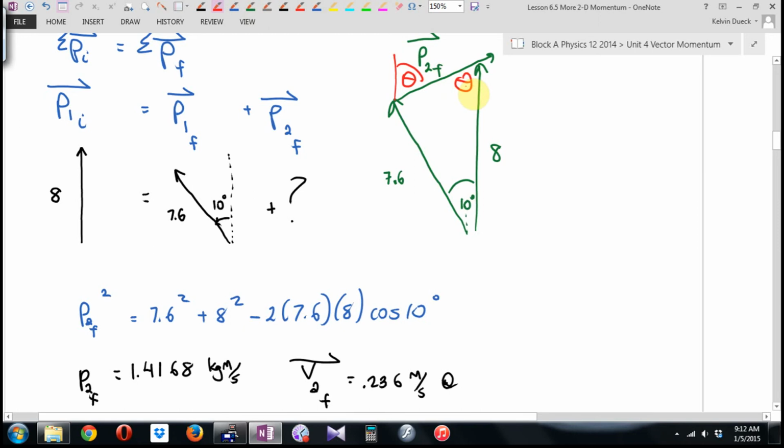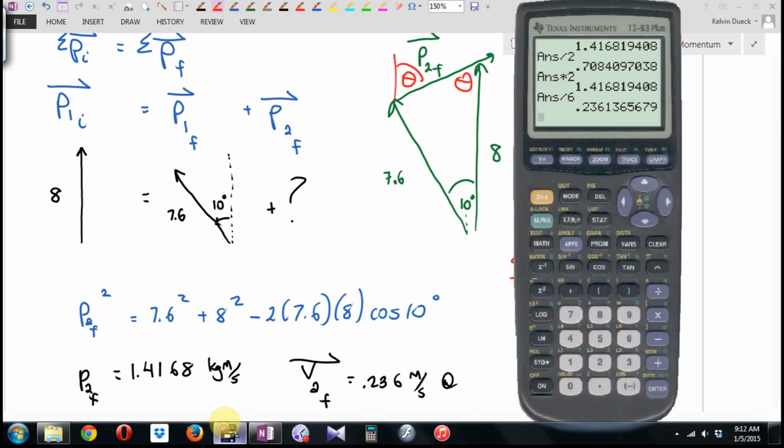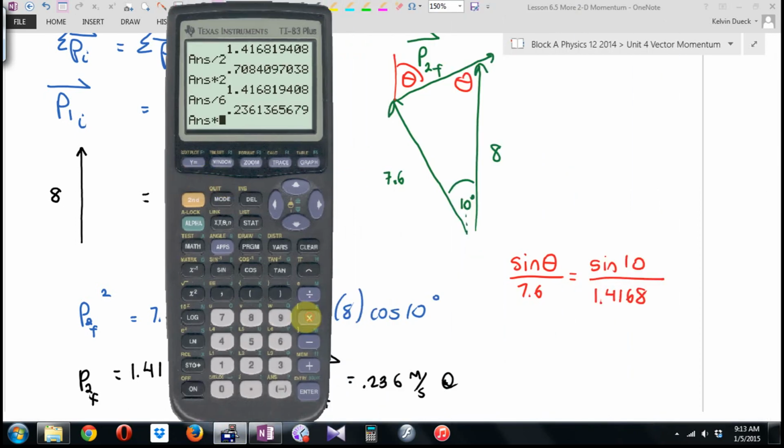So I'm going to find that angle inside the triangle using the sine law, but it's going to be east of north. Okay. Sine of mystery angle over 7.6 equals sine of 10 over 1.4168. I guess it's going to be 7.6 sine 10 divided by 1.4168. By the way, I'm using the answer button because, like, when you weren't paying attention, times it back by 6 to get the original back again. Oh, that's the sine of theta. Inverse sine. I want 68.7 degrees.